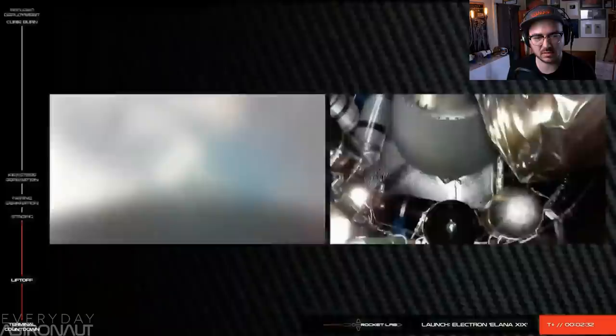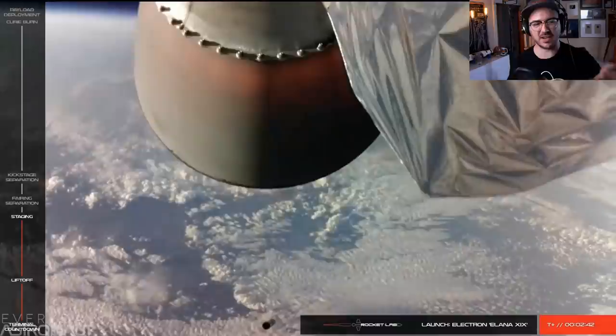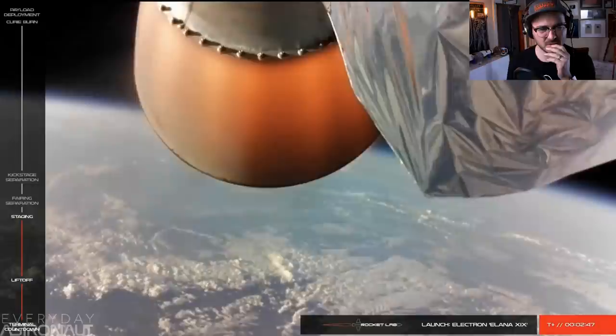Stage 1, main engine cutoff. Staging. Good shot of the inner stage there. Nice. Good. This is the second stage now. Stage 2 propulsion is nominal. Stage 2 is stable.